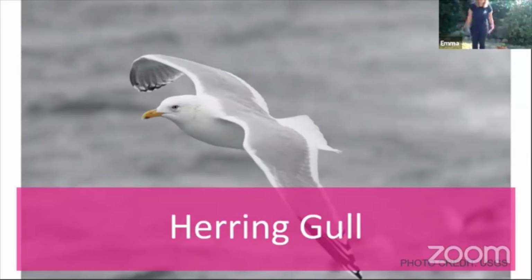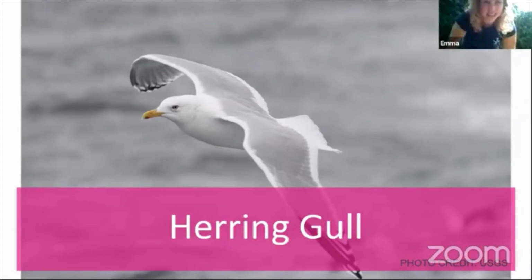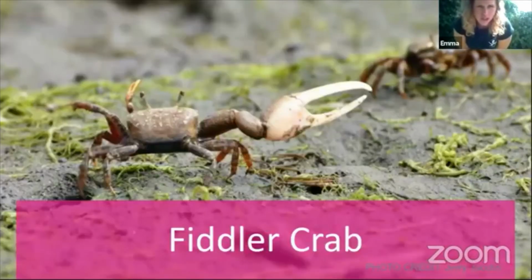Flap, flap, soar. Oh, someone left a bag of chips. We're gonna grab their food. So gulls are big scavengers. They eat whatever they can find. Let's see which animal we meet next.